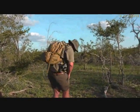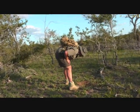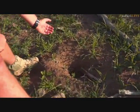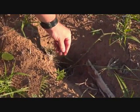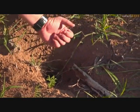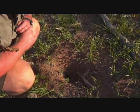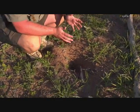Here's an interesting digging. Something was looking for roots and rhizomes. I think this is a porcupine that dug here. It looks like a porcupine that dug here. Dug out roots. You can see there's maybe a bit of feeding here, I don't know. Looks like it. Yeah, maybe looking for the shape of this kind of gives me the idea of it being a porcupine.